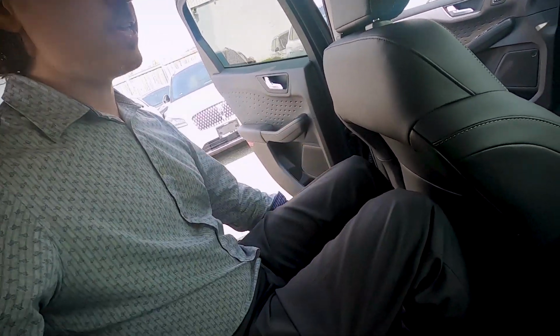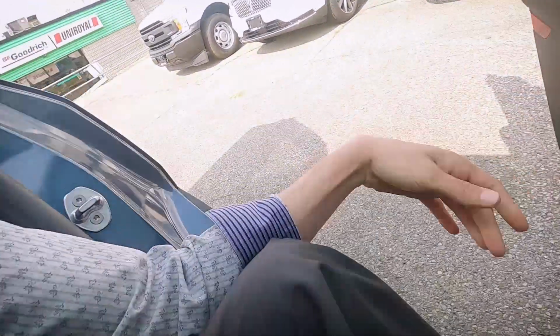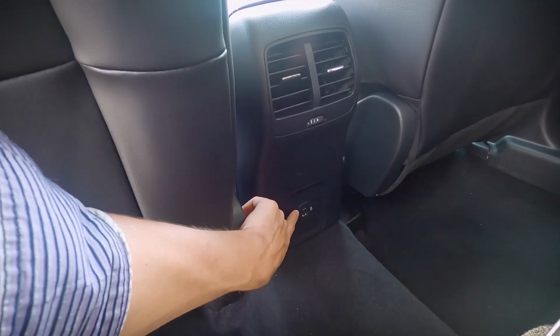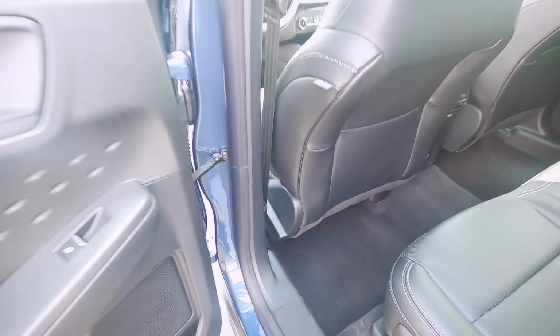One other nice thing that's unique to the Escape is that it's also got the ability to move the seat back and forward. As you can see, we've got a little lever on the bottom there, which means that we can move back and forward. So tons of spacing available, I should say. On the very bottom, we've got some USB ports, our traditional USB and our USB-C for a quicker charge.